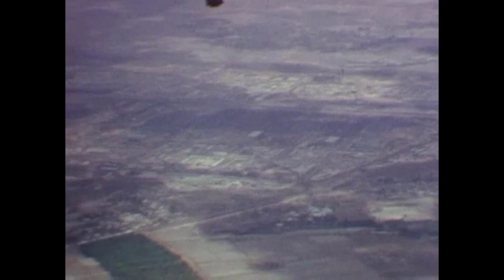Inside, that's looking towards the cockpit. Have no idea where this is, but it's just pictures of us flying. We're at about 3,000 feet there. And that's where the pilot and the co-pilot sit, looking out the front. Don't know where this is, don't recognize it.